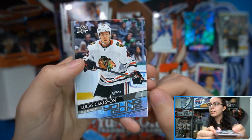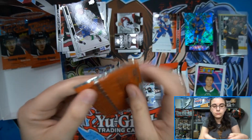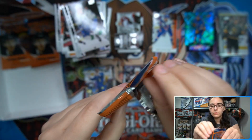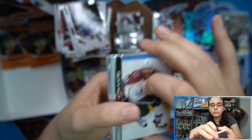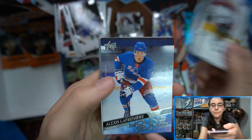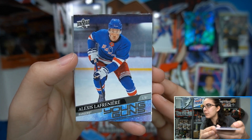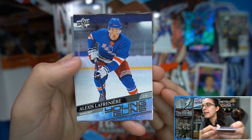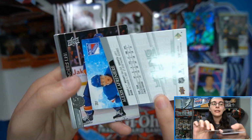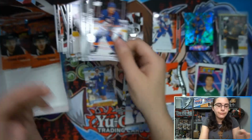Lucas Carlson Young Gun here for the Blackhawks. Hey, there he is. I was just saying, actually, this past weekend, it's been quite some time since we've actually pulled a lap, so very nice to see one here. Alexis Lafreniere for the Rangers here for Joshua. Young Gun, number 201. Definitely get him top-loaded.